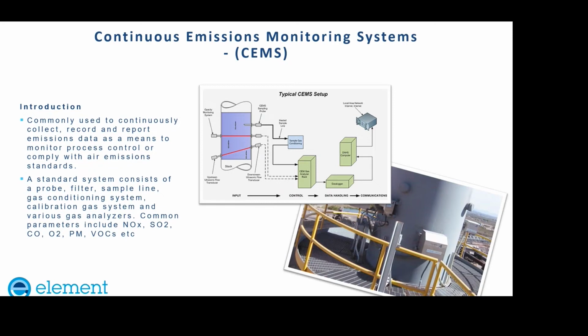What these things are, as I said, is essentially what we do, with various sampling probes installed into the stack, but abstracting the gases in real time that will then take them down to an analyzer station at the bottom of each stack. They're commonly used to continuously record and report emissions data as a means of process control as well, very important, and to comply with emission standards.